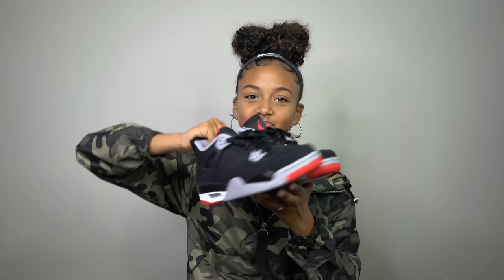You guys know the colorway, black and red. We have hints of gray in there as well, but Bred 4s, love these. Sixes, still blue sixes. Got these around my birthday in like 2017, maybe 2016, my 8th grade year.